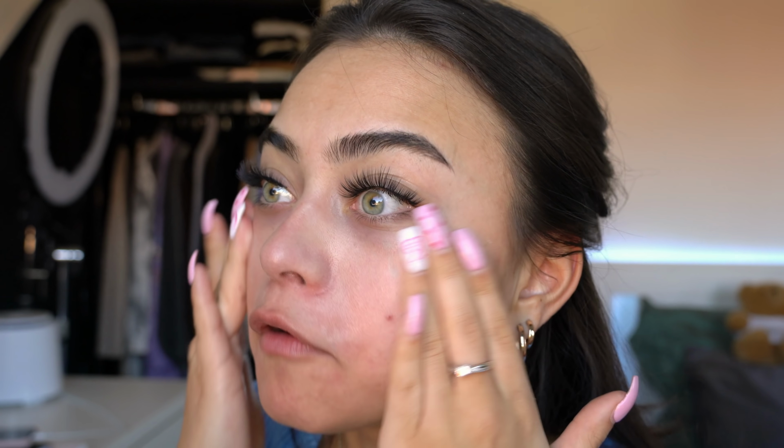I'm just gonna apply some primer, the Makeup Forever Step 1. And I mostly focus this on my T-zone area where I have most of my redness.